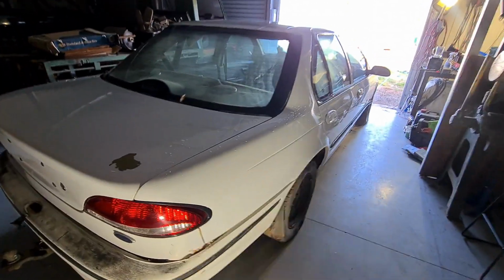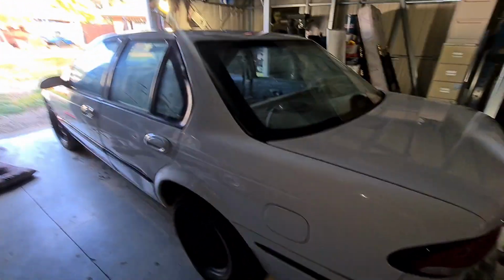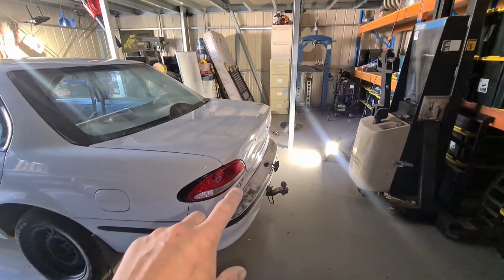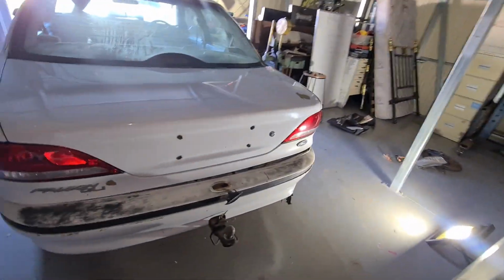Alrighty, so Dale had to leave. We just quickly pushed the car back inside. I don't know how much better you can see it on camera, but this thing is much shinier. So still got to replace the rear bar, obviously. Got the tail lights back in. We knocked the corner out a little bit, so that's not too bad.